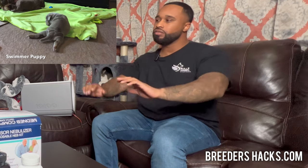So flat-chested puppies, I find, and this is the biggest thing, I was talking to a Frenchie breeder and they feel like flat chest comes from that swimmer syndrome, where they're walking on their fronts but not using their rear legs, so they start to develop a flat chest. But with our breed, I see it right out the gate. Other breeds don't have as much of a problem with it, but especially our breed.